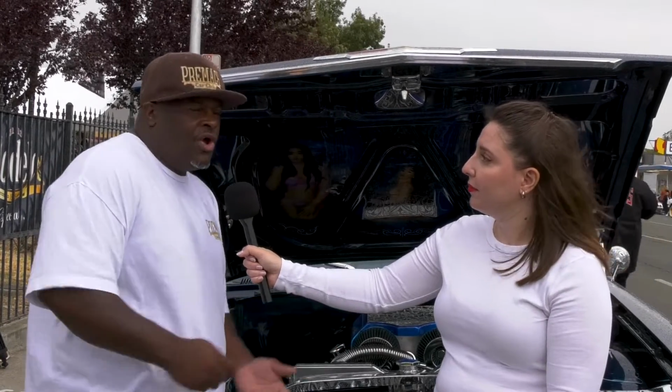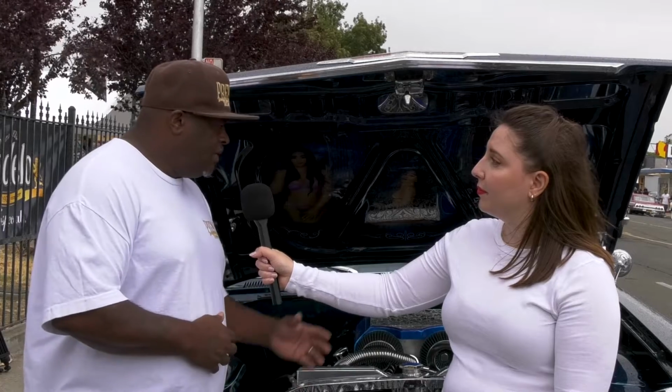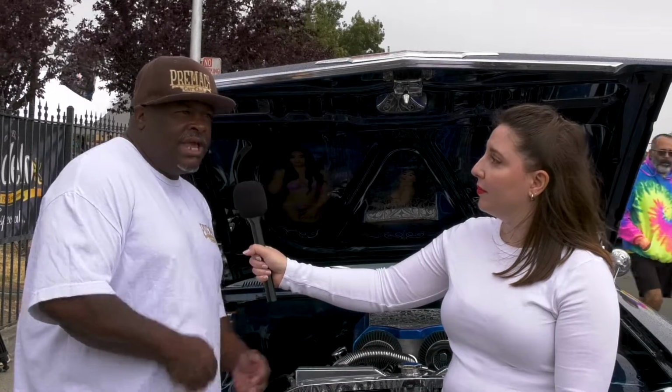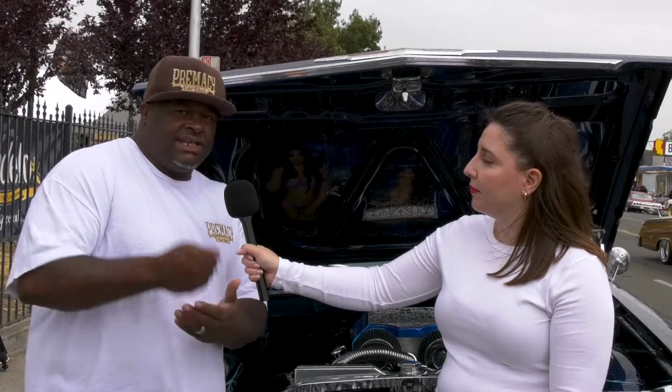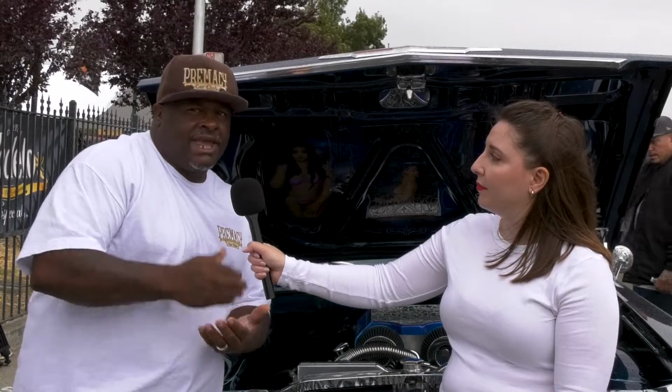You have to show it, or the judges will not mark you for those points. A lot of people don't understand that. And the more detail, the more pinstriping, the more engraving, those points add up. At the end of the day, those judges have to add up the points, and first, second, and third place is who's going to place in that category.